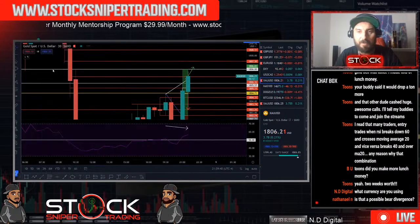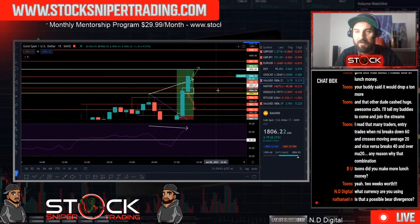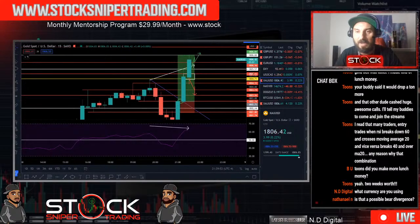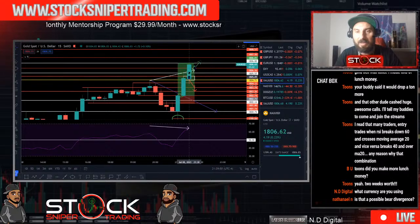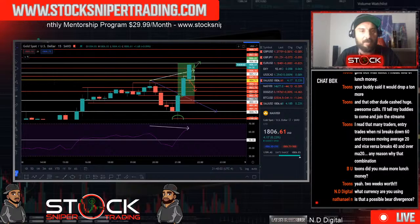You can also drop to your 15-minute candles. I know a lot of you guys love to trade 15-minute candles. We love to scalp 5s, but look at these 3 bullish 15-minute candles, and you still have some momentum now to break above here and continue moving. We could get the break right here.